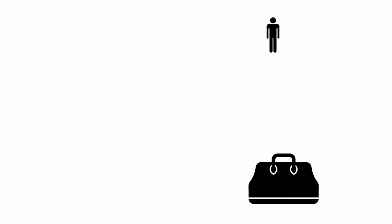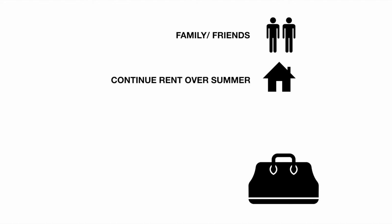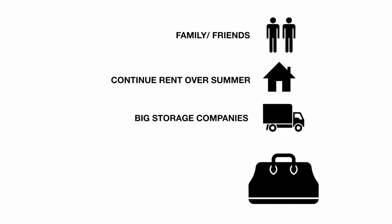Currently there are three main solutions. Students either store their belongings with family or friends, continue to pay rent over the summer, or turn to big storage companies. There are, however, disadvantages with each one of these solutions. The first solution isn't for everyone, as not every student has family or friends that are willing to take their belongings over the summer. With the second solution, this is a very expensive choice, as rent, particularly in London, is extremely expensive. Most students turn to the third solution.